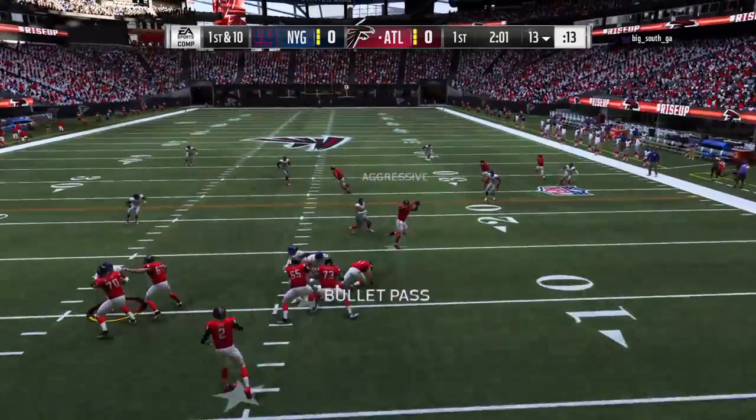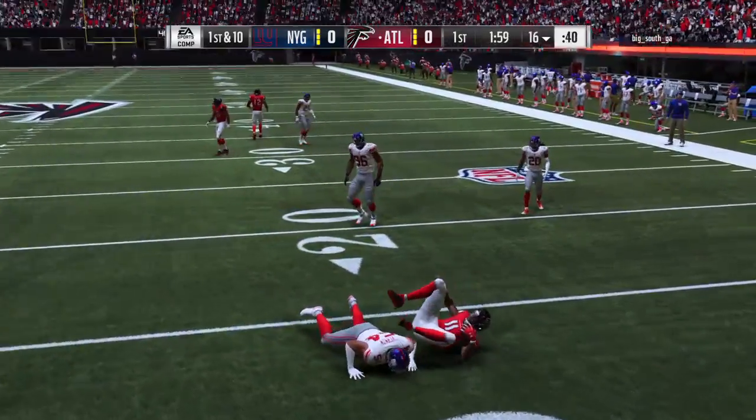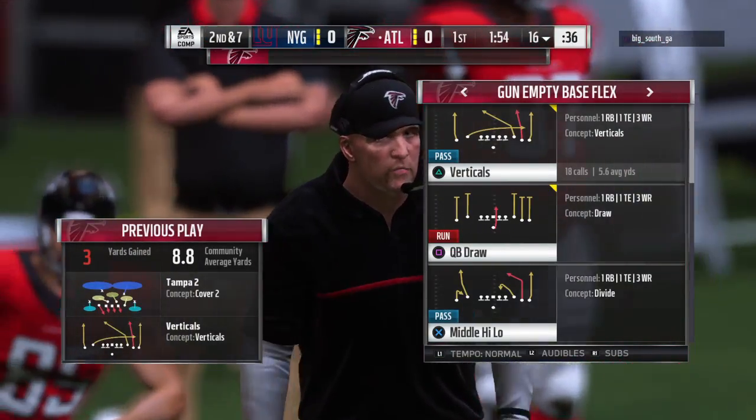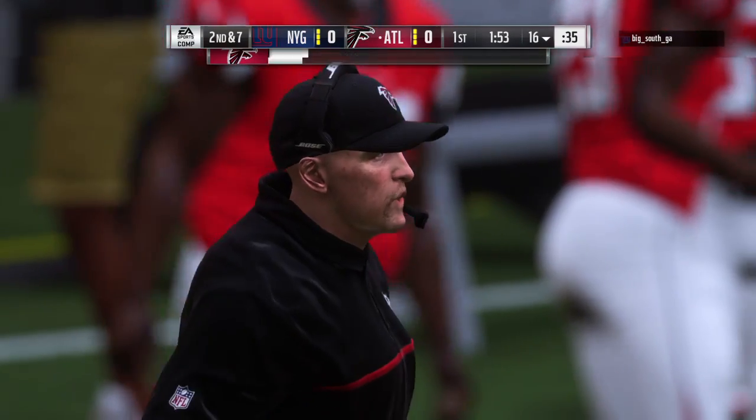Throwing now, Ryan on 1st down. Caught by Jones. And able to get it here to about the 16-yard line. The completion good for 3, and it's 2nd down.